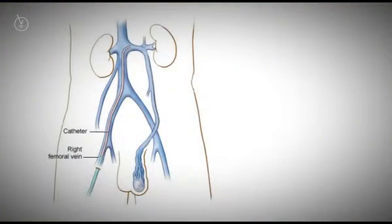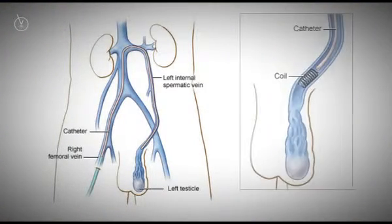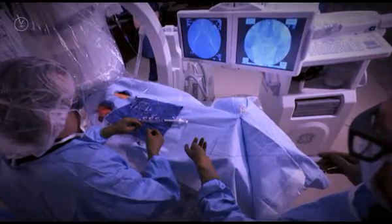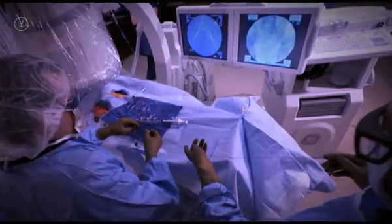The way an interventional radiologist would do it is we would get access to the venous system, either the jugular vein or through a femoral vein, and then we would thread a catheter up towards the renal vein and identify where the gonadal vein is and confirm that it's an incompetent abnormal vein. Then we would advance our catheter under X-ray guidance down the gonadal vein to the inguinal ligament. And there we would basically close off the vein from the inside.